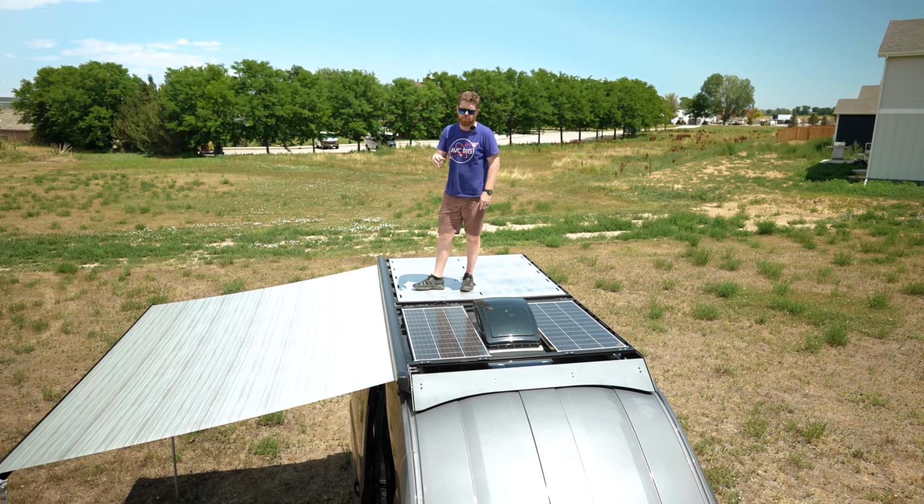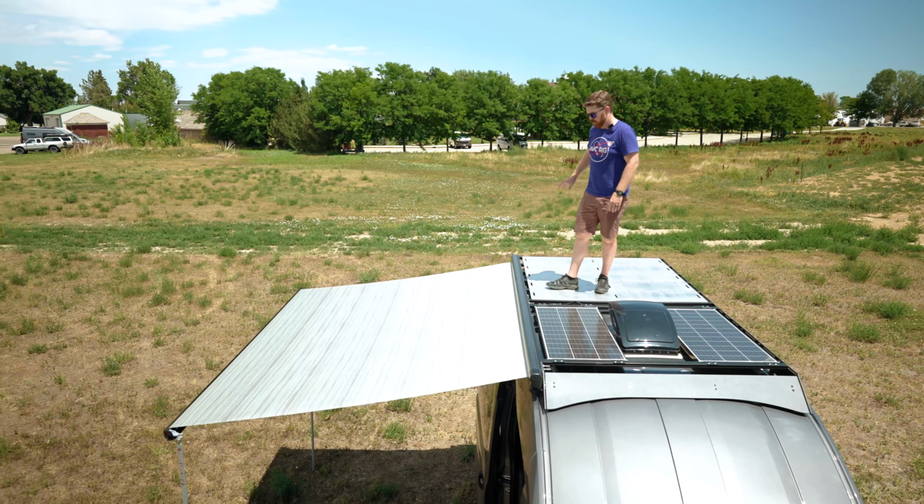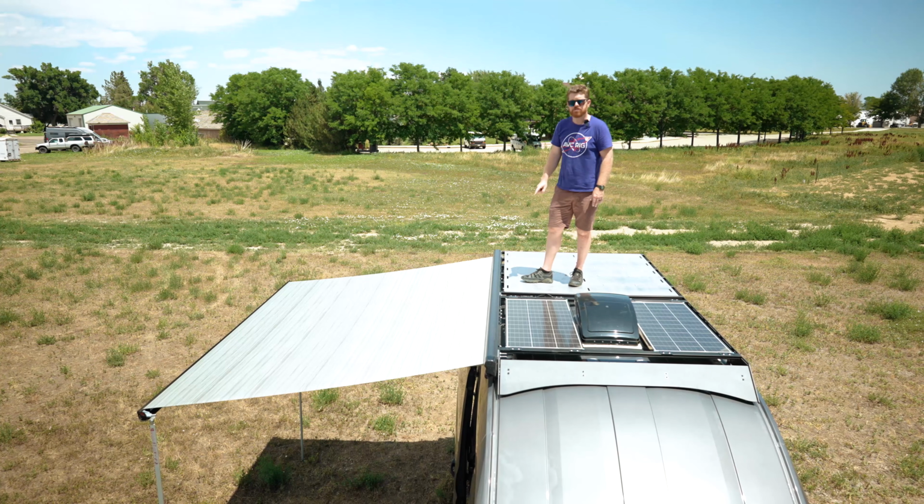The last thing I'd like to point out while we're still up here on the roof is that we have an awning mounted to the side blade over here on the passenger side. We mounted a Fiamma on here and it's super easy to bolt up, but let's get into some of those details down on the ground.